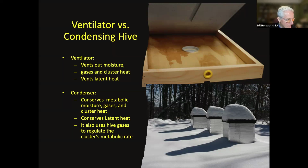So what a condensing colony does is it conserves the metabolic moisture, the gases, and the cluster heat. It conserves latent heat, and it also uses the hive gases to regulate the cluster's metabolic rate. So a condensing colony occurs in trees and in hive boxes that you have insulated and eliminated any top ventilation, structured to work like a natural tree colony. The metabolic moisture, gases and cluster heat are regulated by the bees. You didn't put them in exigent circumstances by venting out all of the heat that they're intent on trying to generate.